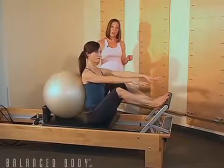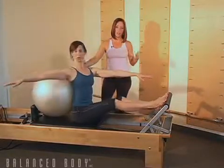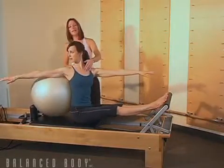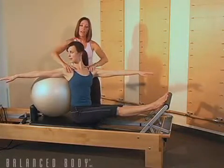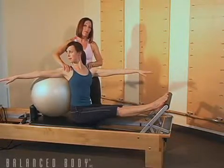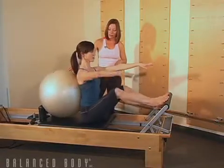We're going to do the same side for demonstration purposes, but obviously you would switch to the other side. Good. And one more. And what I'm also looking for is I don't want her to hyperextend her back or flare her ribs. I want her to keep her ribs nice and connected, and I want to just give her a nice pectoral stretch here. But I'm also looking at what's happening at her feet, making sure that they're not swiveling. And go ahead and slowly come on in.